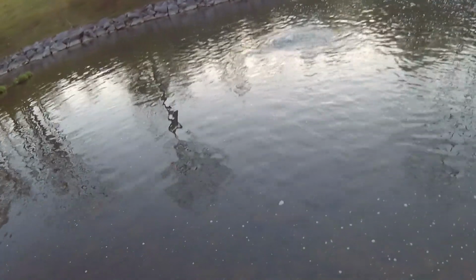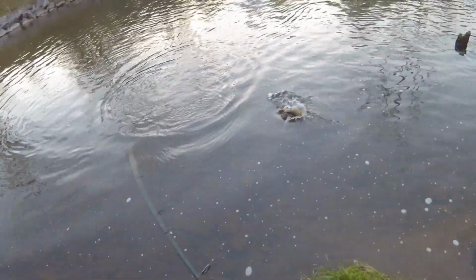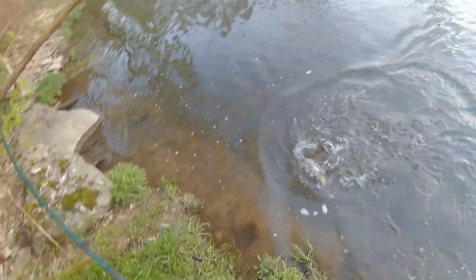Biggest of the day, baby. I was just about to move down and check out the lower section of the hole too. Is this a pike? You think it's a big old bass? Bass or a pike? I think it's a big old bass. So there are big bass down here. That's what I wanted to know earlier. There indeed are big bass in here.